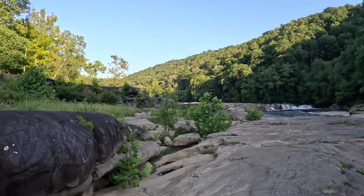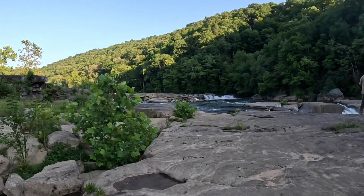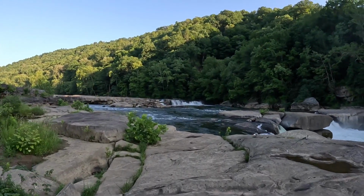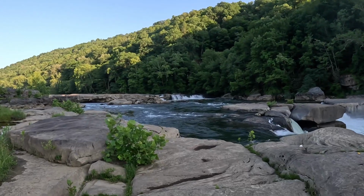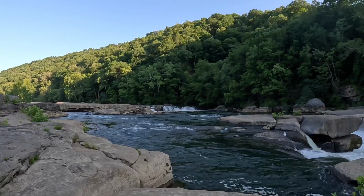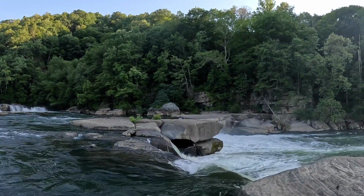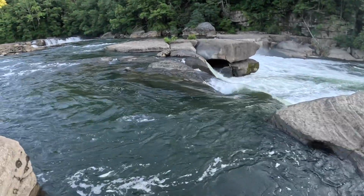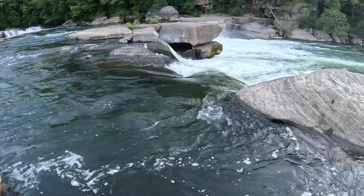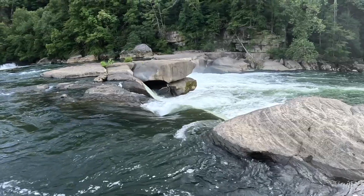I'm gonna walk up here. There you go. Got a little whirlpool action here. Not much. Right at the top of this one fall. It's pretty large.